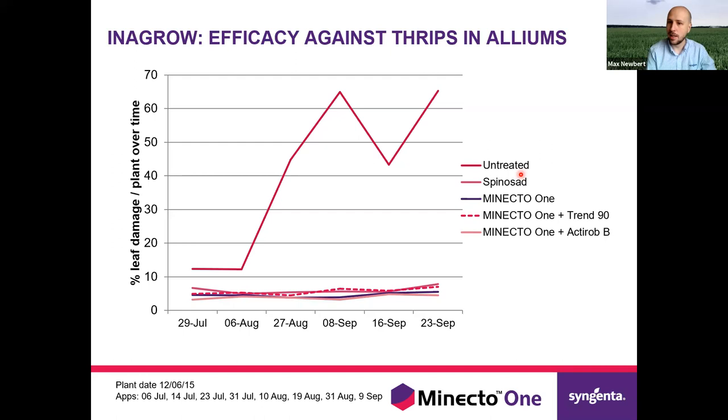You can see we had a lot of applications through the season, and we've had spinosad as the standard, and then with Trend 90 being very much like Activator 90 and Act Rob B being primarily a phase two. And you can see, as I was saying, there might be a slight improvement with adjuvant, but overall we get very consistent control and very good comparatively to standards such as spinosad.